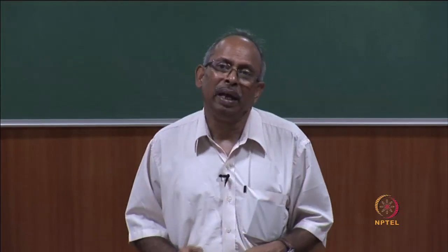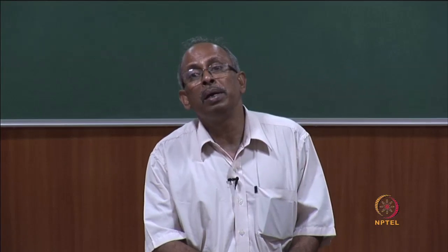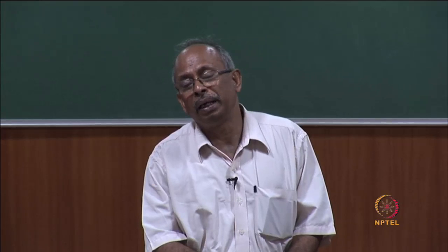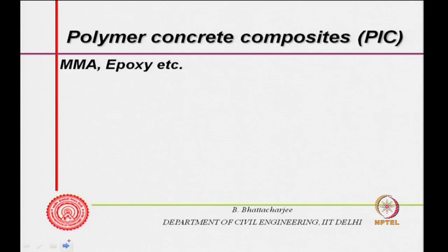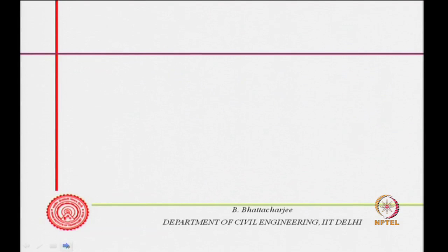Polymer impregnation actually did a very good job there, because once you put that, your wearing coat lasts much longer, its abrasion resistance increases, durability increases, and therefore it will also protect the inside structural element longer. So this was polymer impregnated concrete, methyl methacrylate, epoxy, many of those polymers have been used for this purpose. So that is what we showed earlier.